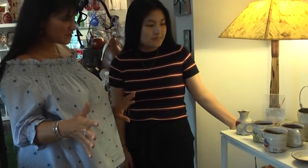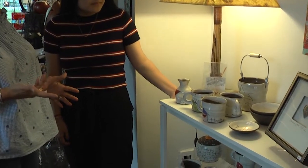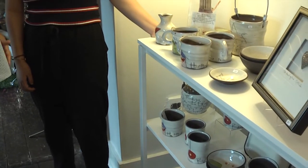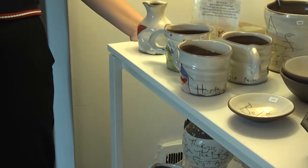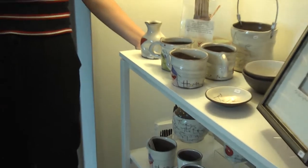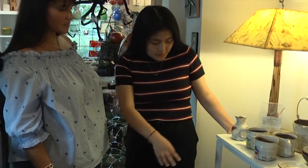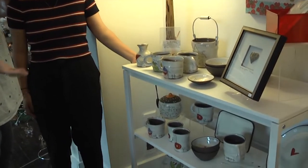So this is a smaller section of pottery in the store, just two little shelves of it. This particular artist is from Vermont. Her pieces are inspired with a sort of good spirit energy. She likes to bring words and images of positivity into her work. Believe, courage, thank you. Miracles.